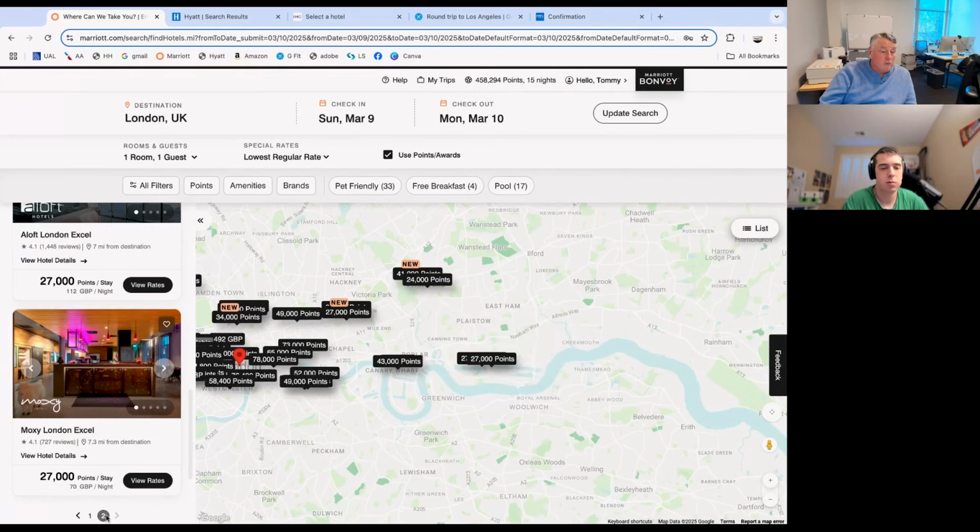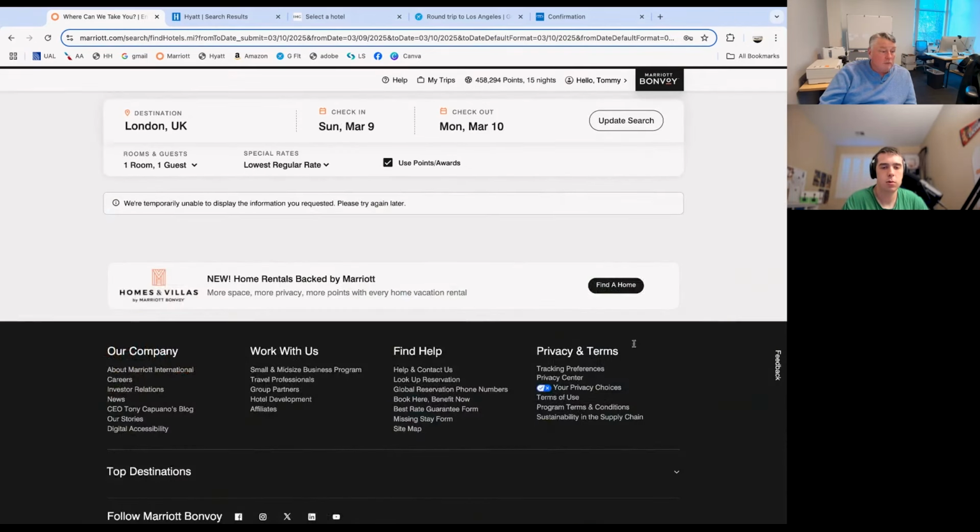Yeah, must be page two. There is a Courtyard. Okay, that's fine. There's a Courtyard out by London City Airport. It's the most convenient one when you're staying by Heathrow Airport. There are some Marriotts there too. There's too many options in the city to look outside there.